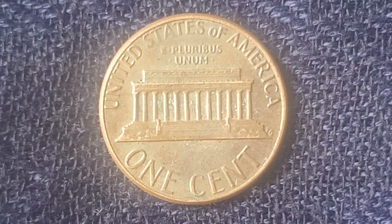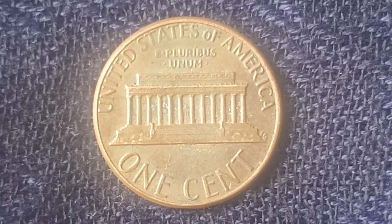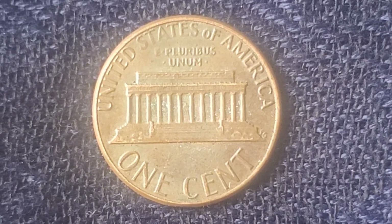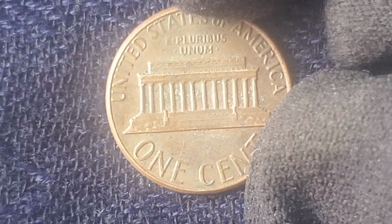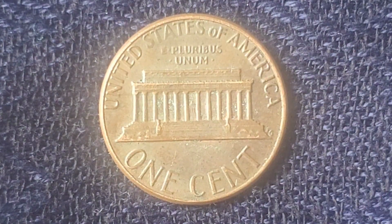Examples of recent sales and price ranges. Recent sales of high-grade 1983 pennies have shown a range of prices. For example, a 1983 double-die reverse penny in mint state can sell for anywhere from $100 to several thousand dollars, depending on the grade. Coins with significant errors or in exceptionally high grades can fetch even higher prices, sometimes reaching into the tens of thousands.